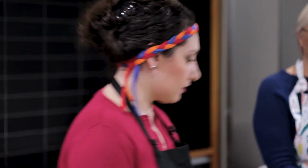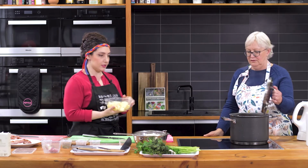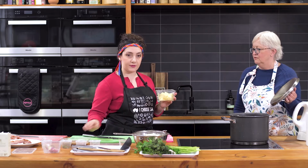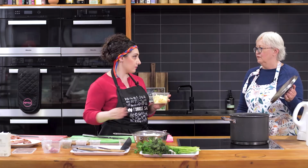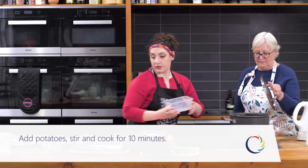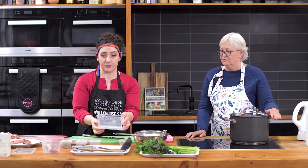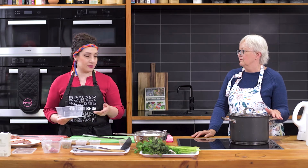So this has probably been about 5 minutes. Is it time for the potatoes to go in now? So potatoes take slightly longer to cook. So we'll add potatoes, and after it has been cooked for another 10 minutes, we will add our cracked wheat, which has been soaked in the water. With this dish, you can use any type of wheat, cracked wheat, bulgur, coarse wheat, whatever you have at home handy. But in this particular recipe, I like using bulgur, which is cracked wheat.